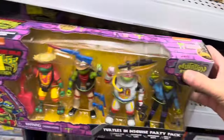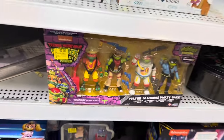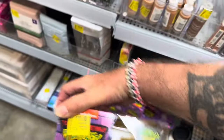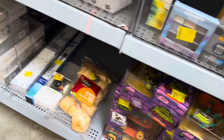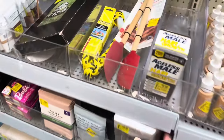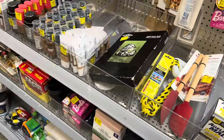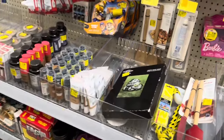All right, back in the clearance section. They got the 4-pack Mutant Mayhems, $22. Also got these Turtles on Skateboards for $11. Christmas Time is $10. Might scan him, see. He's been sitting around for a minute.